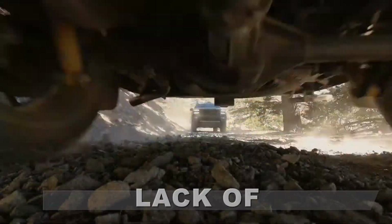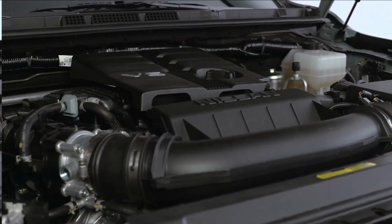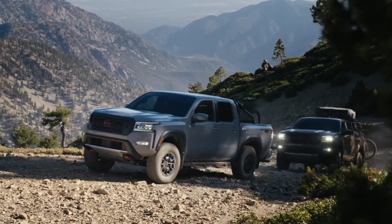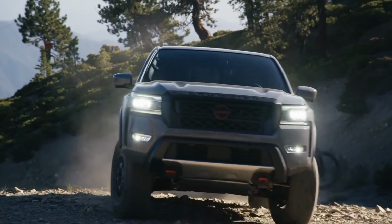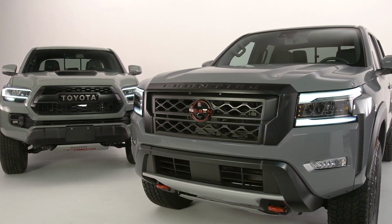And not to forget the lack of modern technologies, such as modern suspension and the ability to add a hybrid or electric powertrain. Overall, things are not looking good for Nissan because they didn't upgrade the frame, and they're pretty much lagging behind the competitors in almost every aspect.